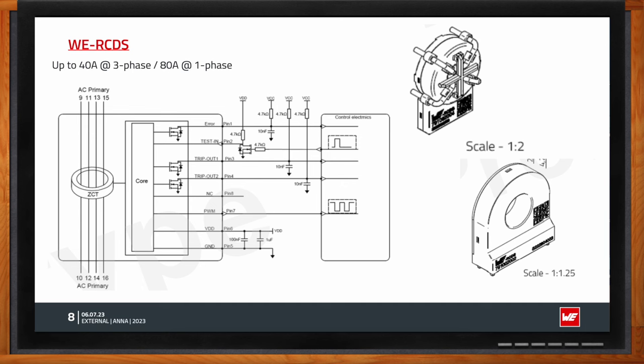We can see now there are a few, let's say, pins we need to have at minimum. First, the VDD pin to power up the sensor for the internal power supply, which is usually 5 volt, for example. Then pin 2 is the trip pin, the output pin of the sensor, which provides the signaling that something happened with the system, and the controller can now sense this tripping signal and switch off the relays. Then we get the test in. This is used for calibration purposes.